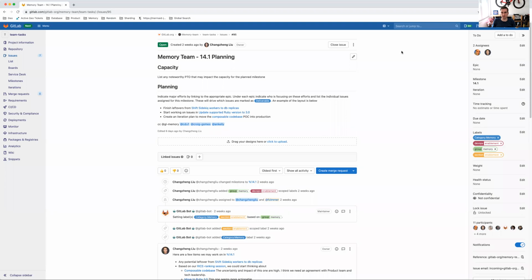I'm going to walk you through our plans for the memory team for the 14.1 release, so the first minor release after our major release in June 2021. Let me quickly share my screen. So in 14.1, we're going to focus on three main areas.